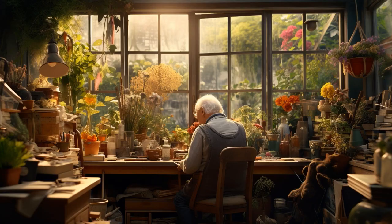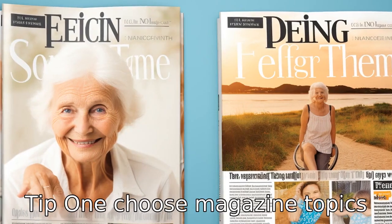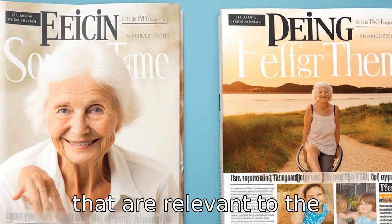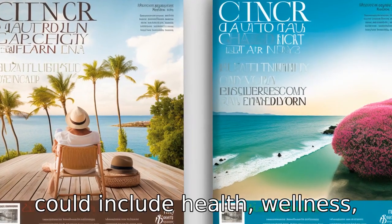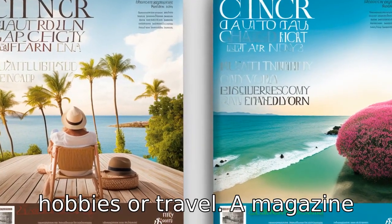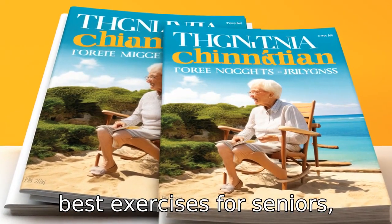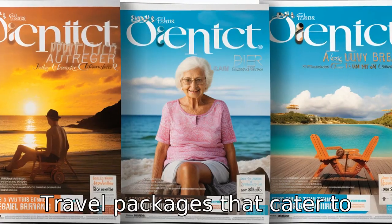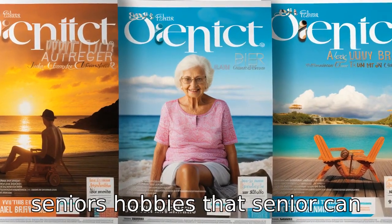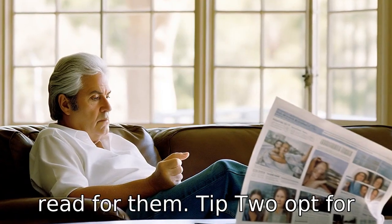And now, let us explore 11 practical tips on magazines for seniors. Tip 1. Choose magazine topics that are relevant to the interests of seniors. Topics could include health, wellness, hobbies, or travel. A magazine that provides knowledge and information on areas such as the best exercises for seniors, tips on dealing with common age-related health problems, travel packages that cater to seniors, hobbies that seniors can engage in, can be an engaging read for them.